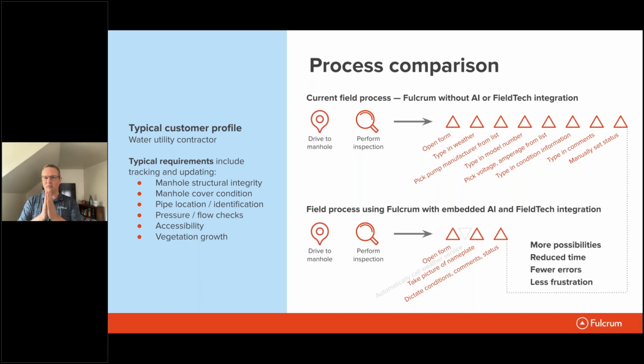Obviously, if you can get rid of all of that typing and picking and looking up and looking down, then you're going to have even more possibilities that you could do, because now things are happening that wouldn't have been possible if you didn't have the ability to capture that information quickly. You're going to reduce the amount of time it takes. You're going to have actually fewer errors.